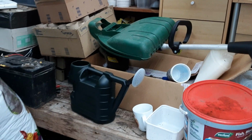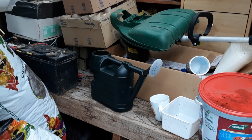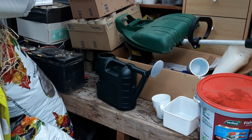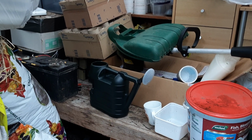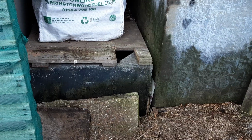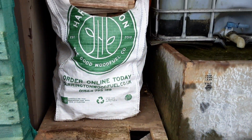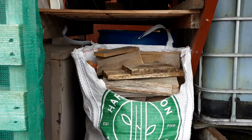So I'm going to spend an hour tidying up, and I've got me trailer and the car for a tip run, a little bit of space, so we'll see if we can get rid of a bit more. Well, we can see now. Oh, this is where I collected my wood for the log burner, rocket stove, sorry.